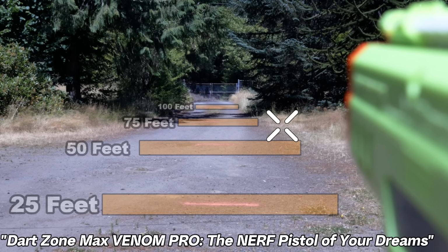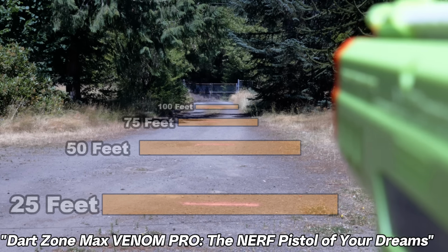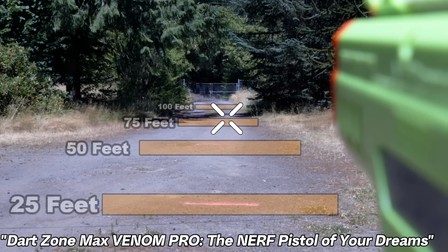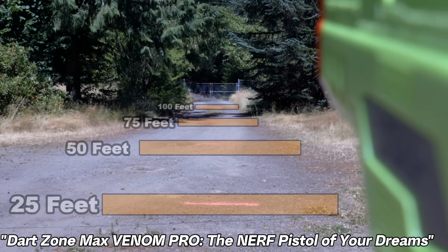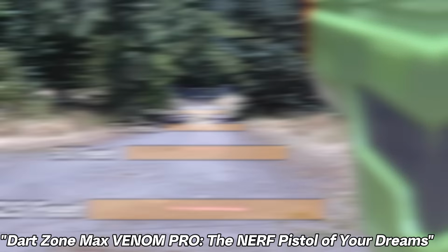Nothing competes. Sure, there are better full auto pistols out there, but they're 2 to 6 times the cost of the Venom Pro and harder to get your hands on, require more parts and fiddling. The Venom Pro just works. It works well, and it's nigh unbeatable as a blaster. It's so good, it makes every similar Dart Zone offering look bad.